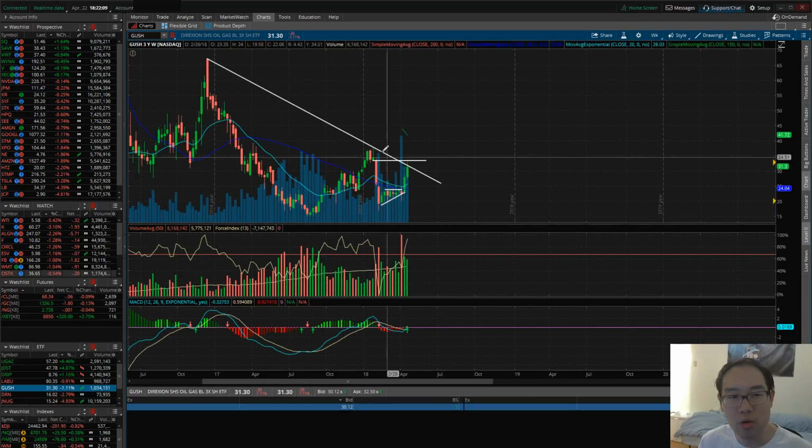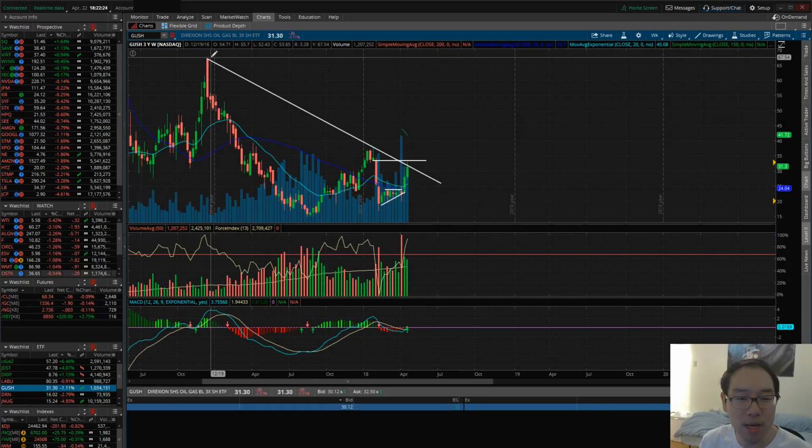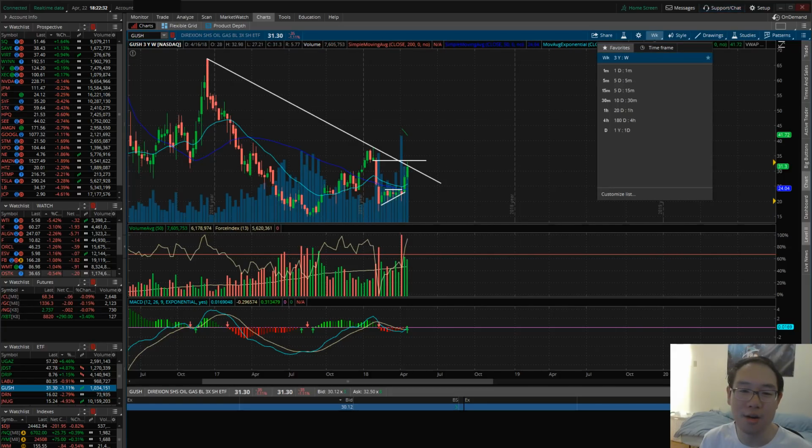We were wondering why GUSH couldn't pull over $32, even when crude oil was still pushing up, like last week. Not the end of last week, but like a couple days before. Why couldn't it get above $32? It did, but it came back down. It's because we were making this lower high, and this resistance area is at $32. And now you're like, ah, okay, I see.